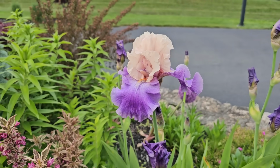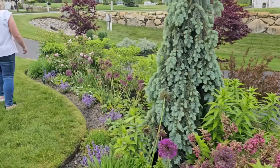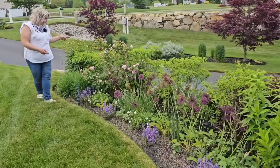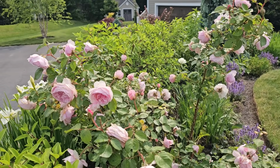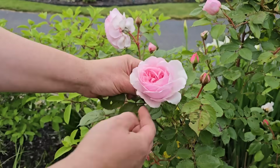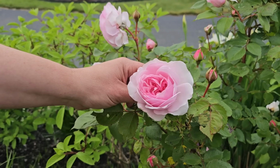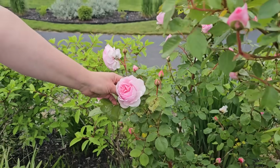And one last thing, my Olivia Rose Austin rose has started to bloom. And look how many buds it has on it this year. So here are some of the blooms. This is a beautiful rose. It has a really nice fragrance. And look how many petals. And this light pink. This is my best performing David Austin rose.